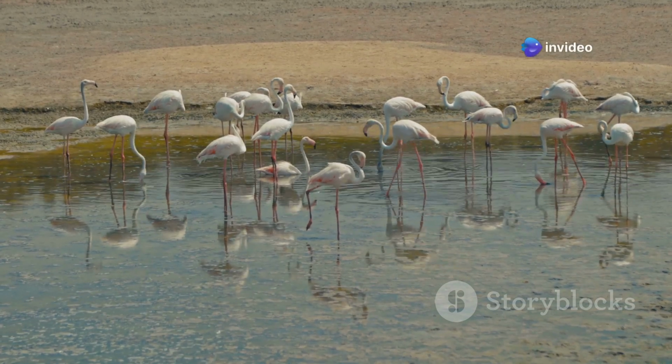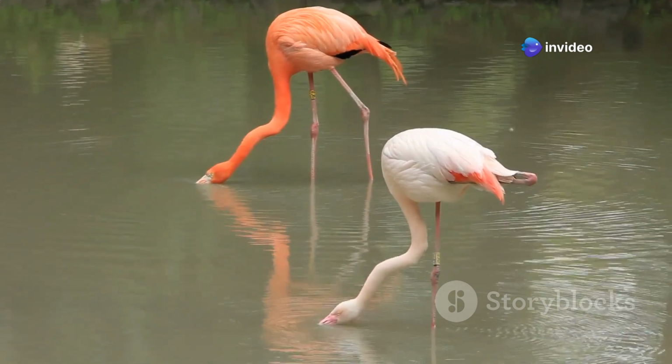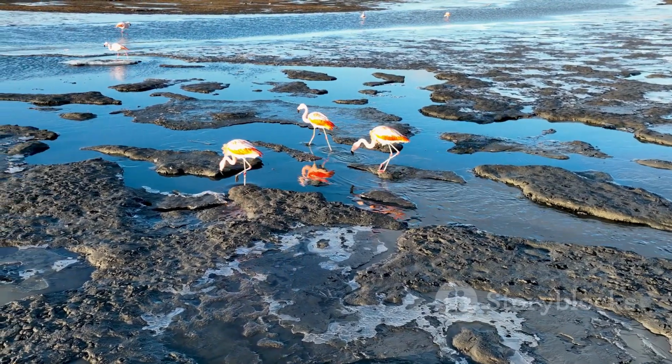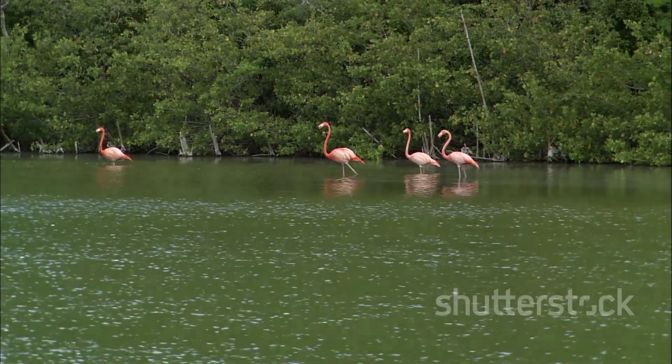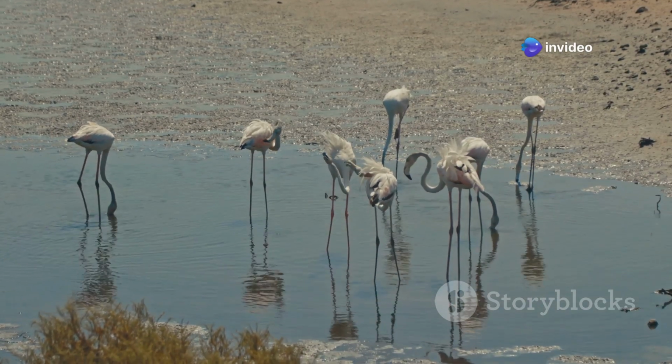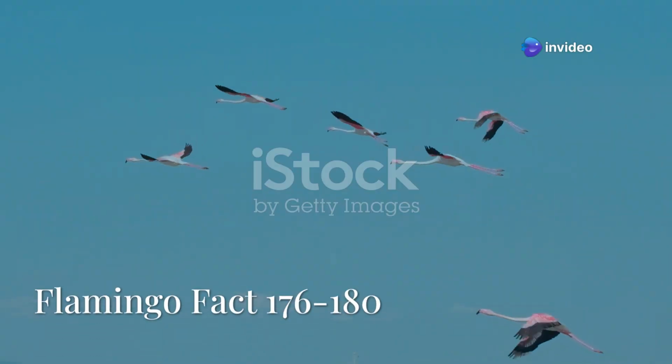Flamingos communicate using body language in addition to sounds. Their beaks work like a vacuum cleaner to suck in water. Flamingos have specially adapted blood cells to handle high salinity water. They use sunbathing to help keep their feathers healthy. Flamingos rarely build their nests far from water.